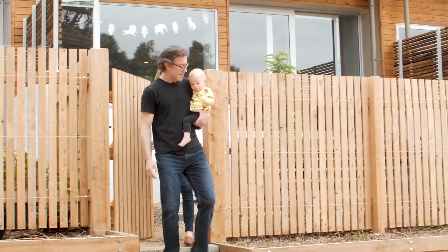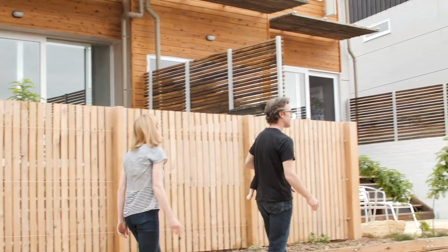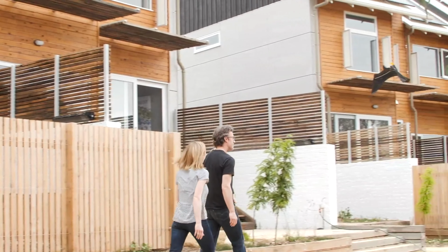A large percentage of the materials used have been recycled, especially the large quantity of bricks in the foundations and the walls joining the houses, and all the floorboards which came from an old Melbourne school. People love the slightly rustic, homegrown look of the recycled bricks and timber.